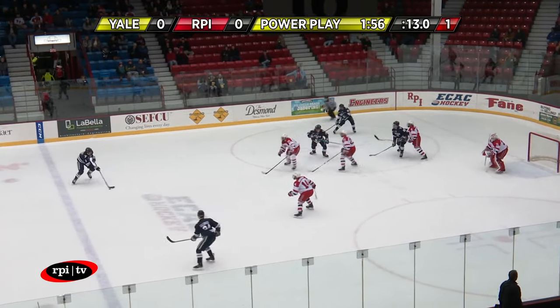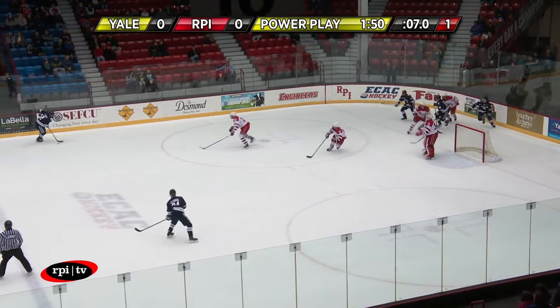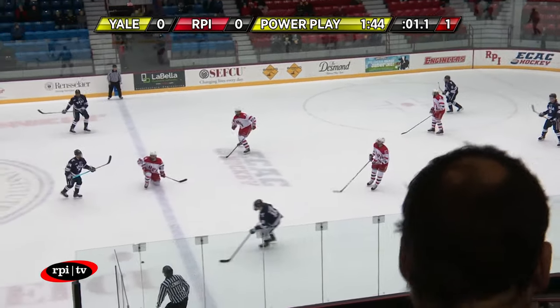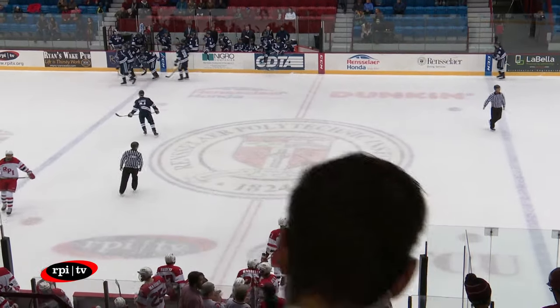Face off in the zone. St. Ivany down low. Quick shot from a tight angle was turned away. That was Welsh. Now back to the point they go. And now RPI is able to clear with 1 second. That'll do it for the period. RPI survives the first, 0-0 after one here with Yale.